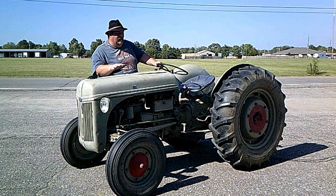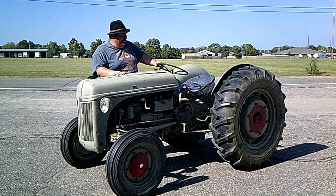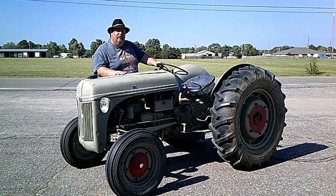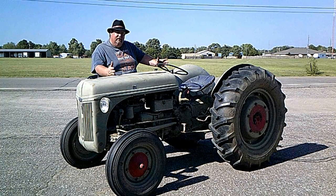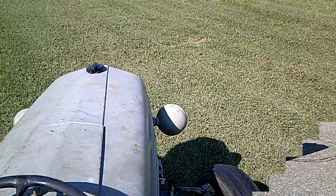But like I said, the other day I had a gentleman come in, looked at this tractor, was very interested, and he asked me a really good question. He goes, is an N-Series tractor really worth my money? And I kind of want to dive into that today, guys. So let's go ahead and you guys sit back, make some popcorn, and let's have that discussion.